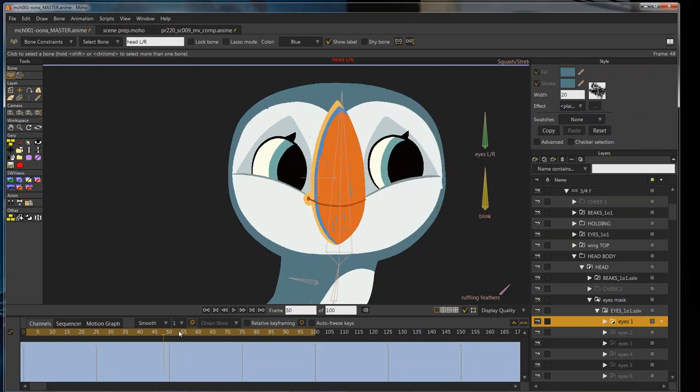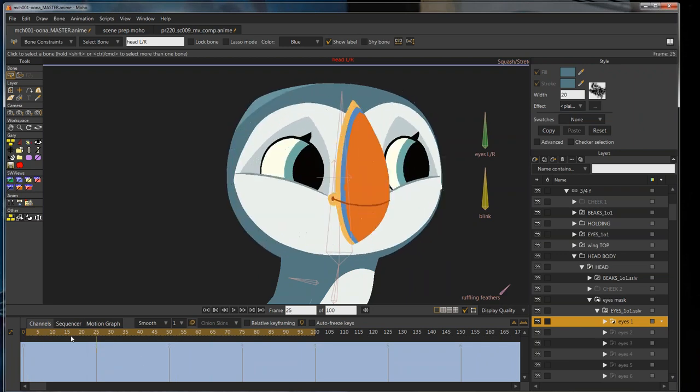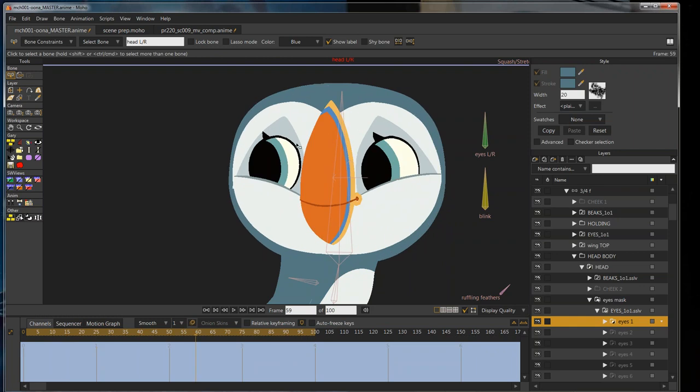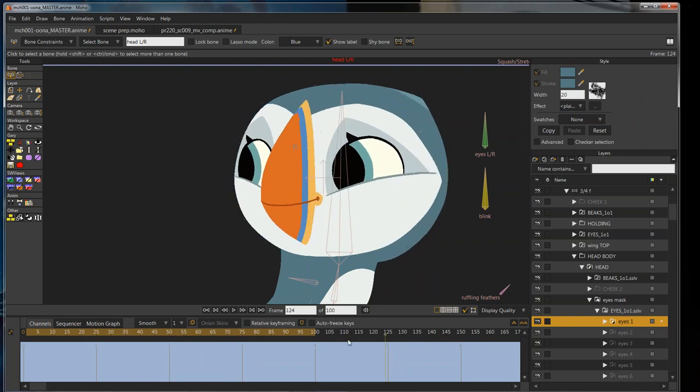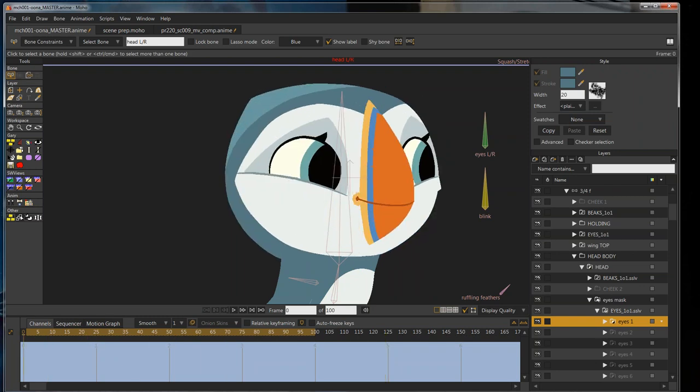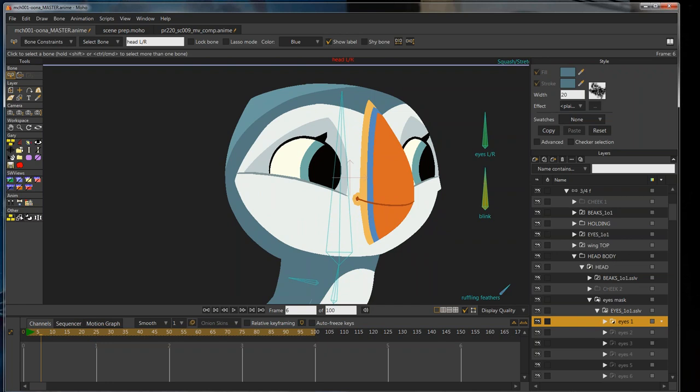Something like actually going over this way is a lot more difficult because the eyes are changing scale and changing size between the front view and the side view and the profile views. So that's a little bit more difficult.